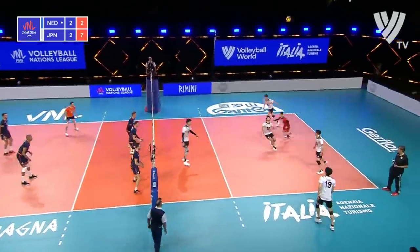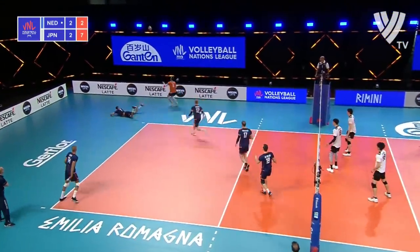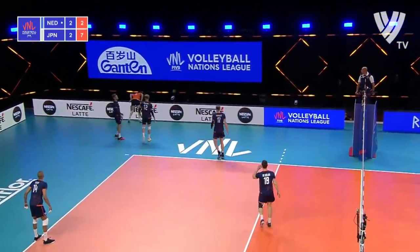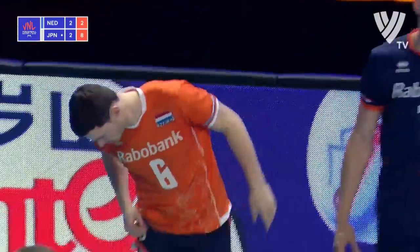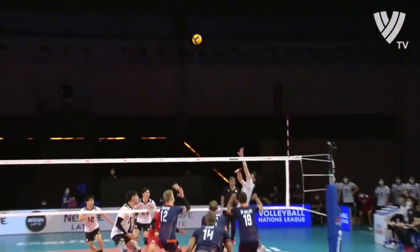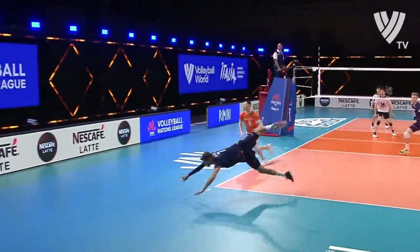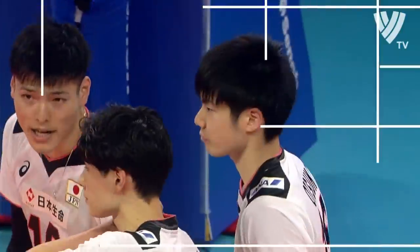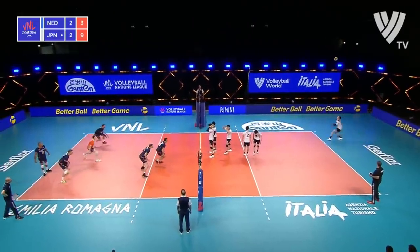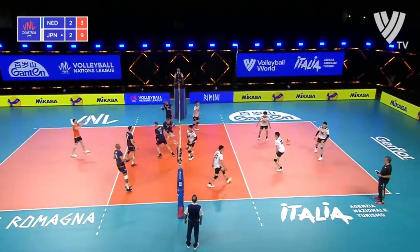Amir has a big swing. Japan finding number 19, Otsuka on the outside. Good defense, but it's not enough to keep it alive. Netherlands chasing this set, 8-2. Big swing against the three-man block off of the hand of the middle. Slapped up. Libero getting it. Takahashi clips the tape. Whoa!